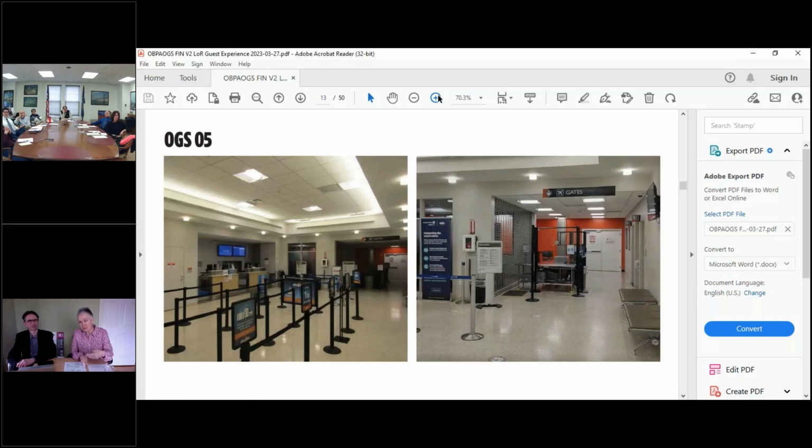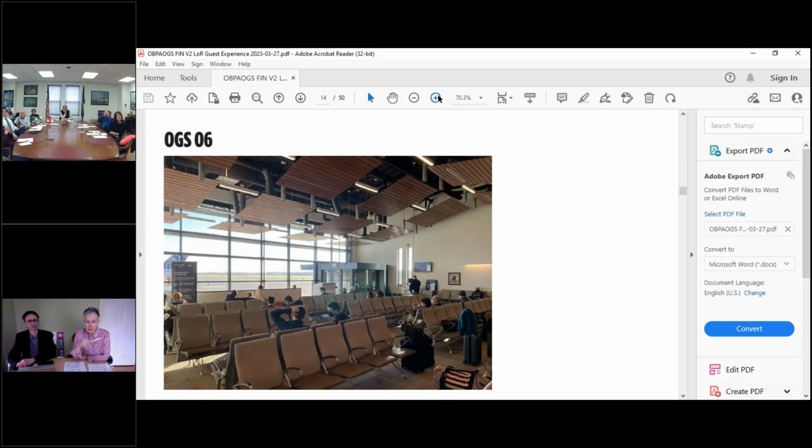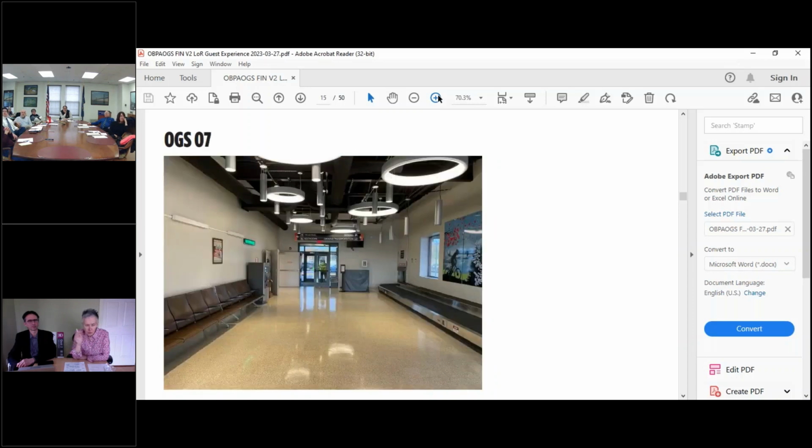Then we have another step, probably the most nerve-wracking, which is going through some type of security and then breathing a sigh of relief when we cross the gate or the door into the holding area. So next page. So this is the holding area for our flight. And then there we would typically look for the gate number to go out to the tarmac for our flight. So next page. And one more photo.